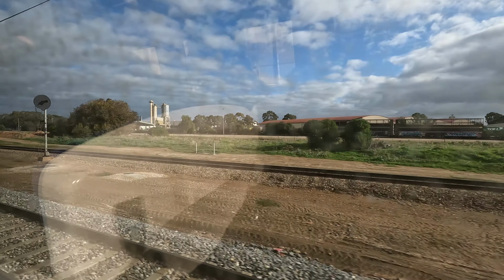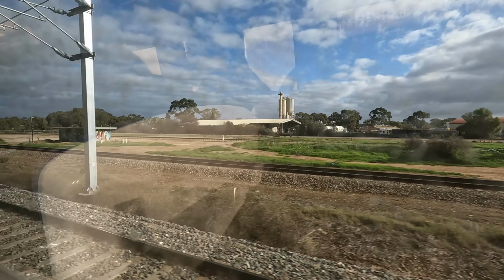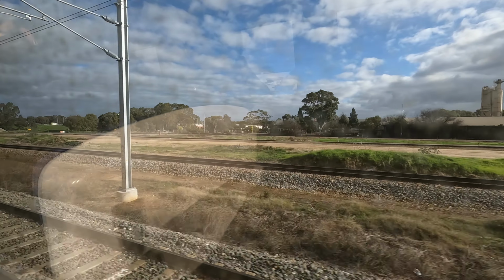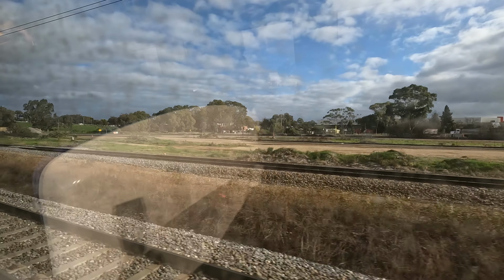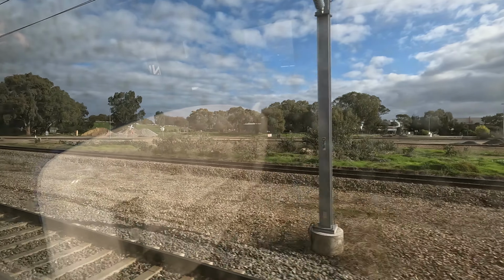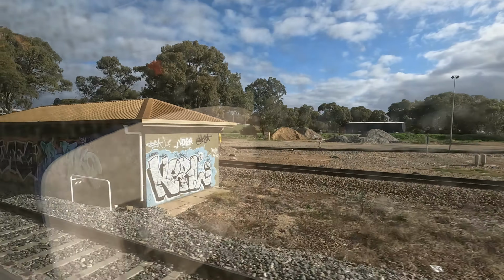As we head closer into the city, we pass a huge train depot in Kilburn. In this vicinity, we also get a peek into an industrial past of Adelaide which no longer exists. As we head further south, these rusty brown relics have made way for modern, squishy-looking townhouses.